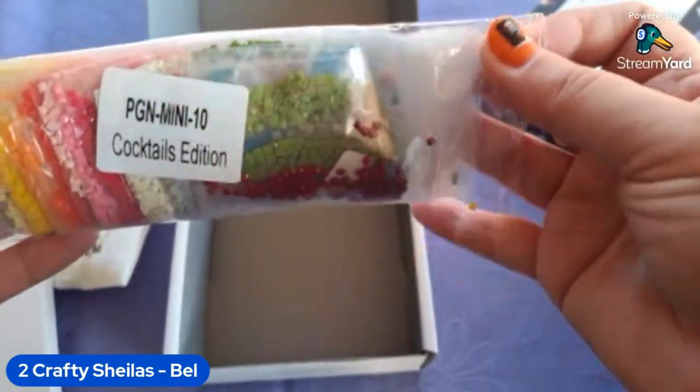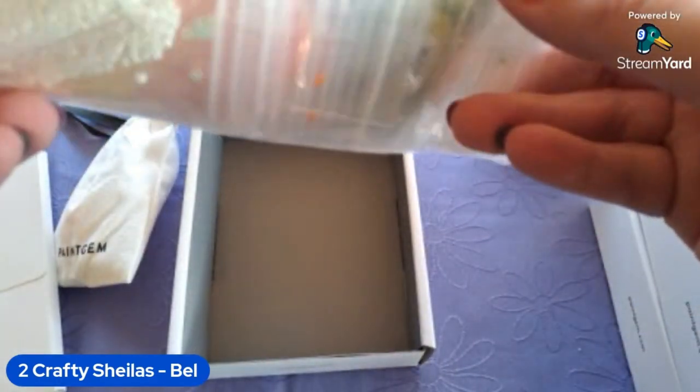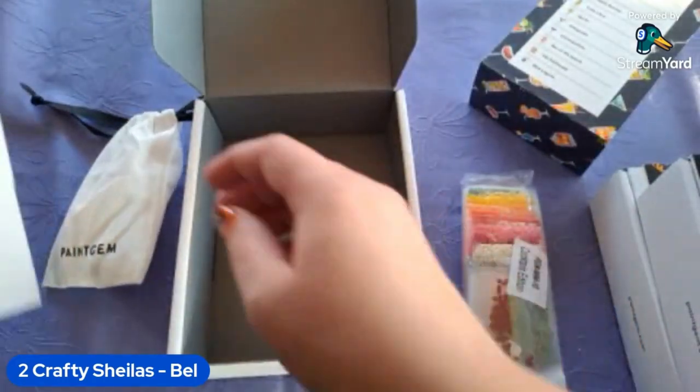We have two. Yes, of course. Yeah, I forgot about that one. Oh, I'm going to have to go get this one. This is just, oh my gosh, so beautiful.